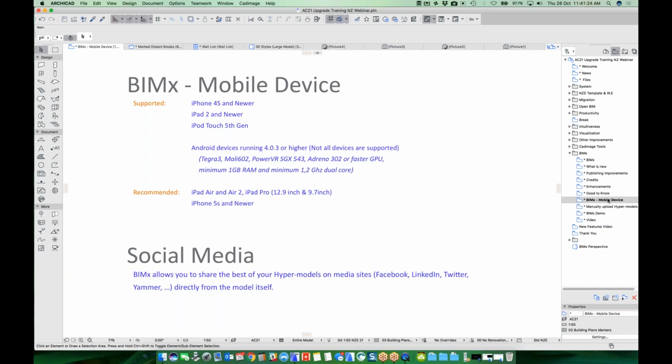If you wanted to share your model on social media, you can now do that with your Facebook, your LinkedIn, your Twitter, and your Yammer. For the ones who know what Yammer is, you could load the BIMX up there. This just gives you a 360 view of your model. It's not the entire model, it's just where you shared it. So where you were standing at the time, it's just where you shared.